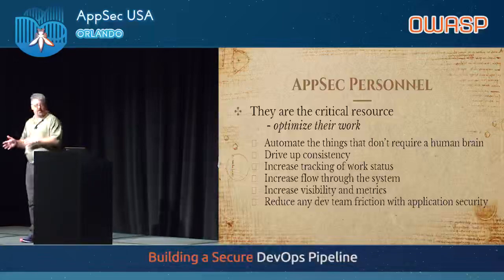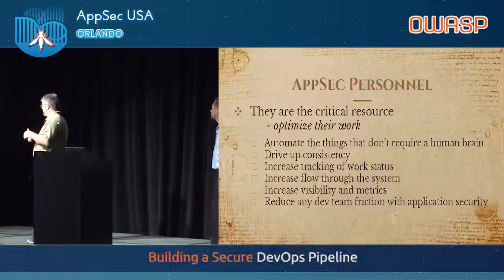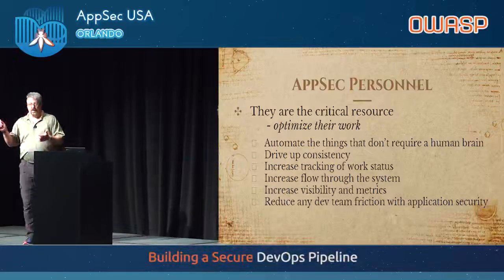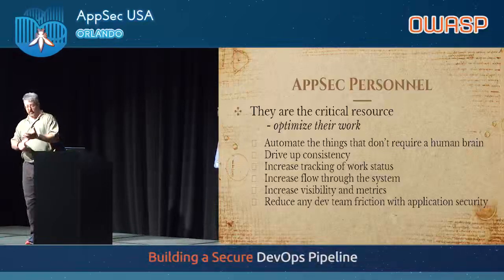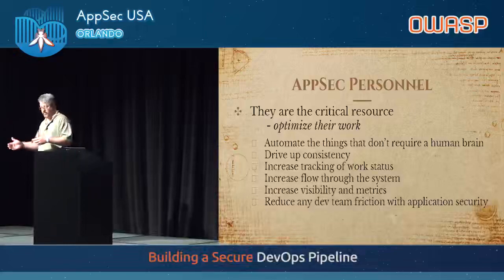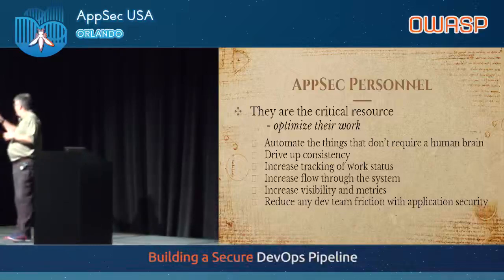So the idea when we first started doing this pipeline was, there's eight of us and there's 1,000, 2,000 developers. How can we make the work that each one of us has to do that much more effective? So we automated things that don't require a human brain. Like setting up a DAST scanner really doesn't require a human brain. You need a URL, you need creds. If you have a decent API on the thing, you can usually send those in via an API. Maybe you have a few pages you don't want it to hit. That can also be sent in via an API. You don't need a human brain to do that stuff. Why don't we automate that?